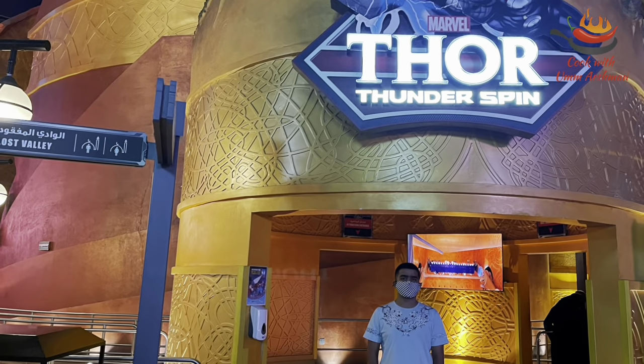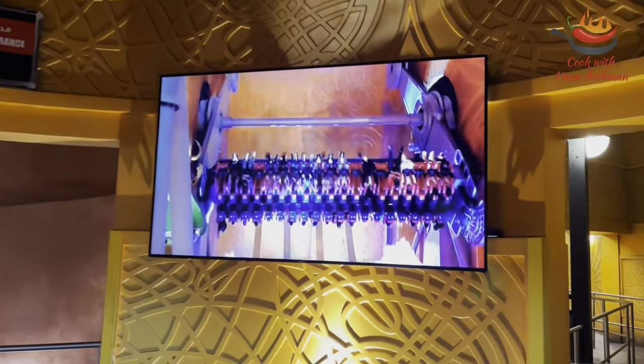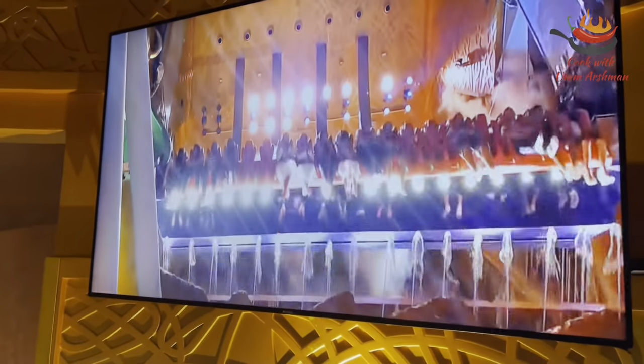Now we are at Thor Thunderspin. Overload your senses on this dizzying experiment in physics. Leap into your seat by the laws of gravity as Marvel's Thor, the mighty Avenger, attempts to rescue you from the clutches of Loki, the man of mischief.